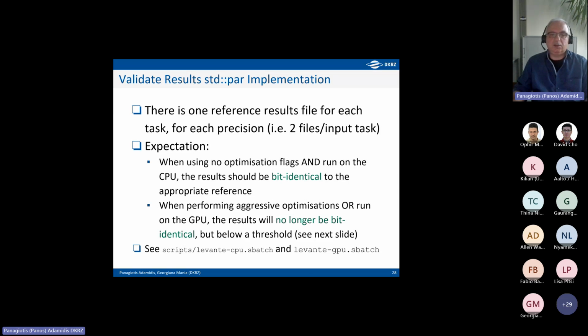For the reference results, we have for each task and for each precision one file, so two files per input task. For this 11k file, we have reference results in double precision and also in single precision. Depending on what runs you are doing, you can use either one to check your results. What is our expectation? When using no optimization flags, so O0, no FMA, and you run on the CPU, the results should be bit identical to the appropriate reference.